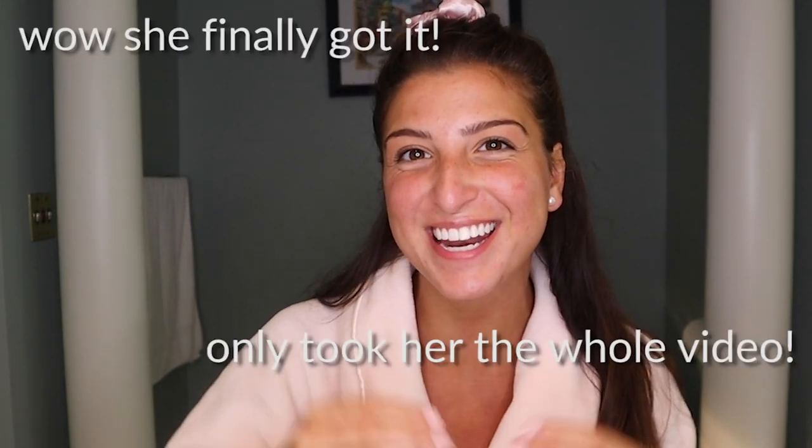So my only issue with the whole line is just the correction stick. I feel like I don't know about it. We'll see what happens. So far, not super impressed, but I'm impressed with the other two. I feel very clean, very fresh. So that was everything for the Kylie Skin Clarifying Collection.